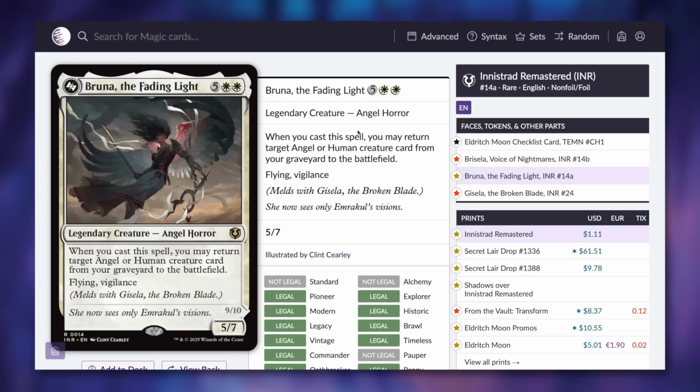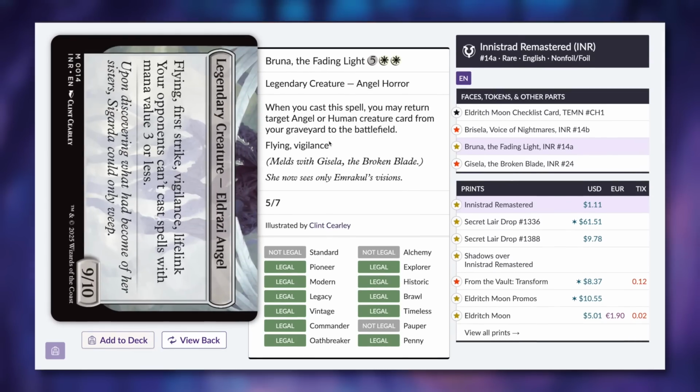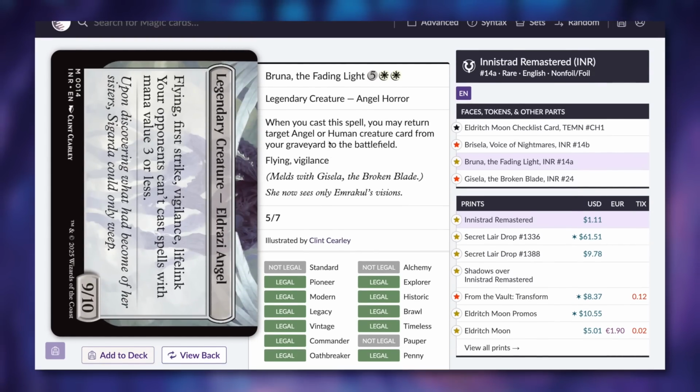Bruna is a completely legal card. Bruna has a very wild back on it. It looks like half of a card because it's a meld card. So yes, that is a legal card. 100%. So the back does not matter at all when it comes to the legality of a card, really.